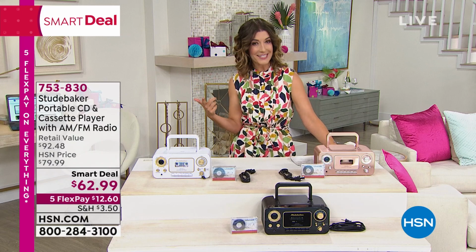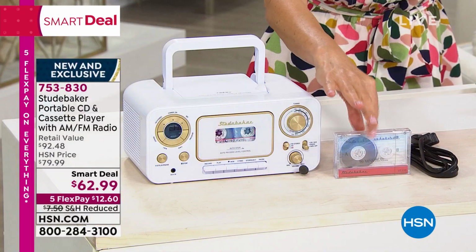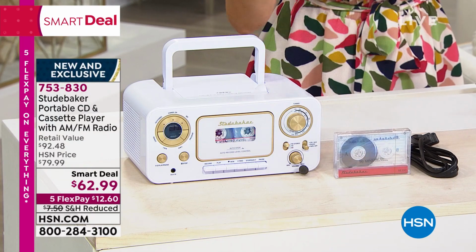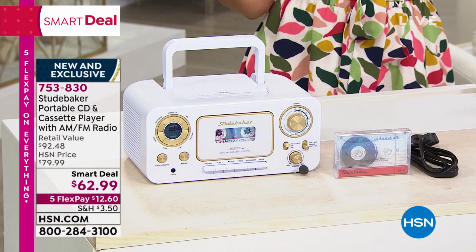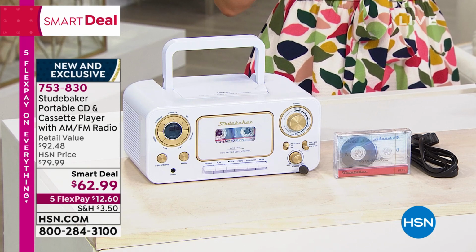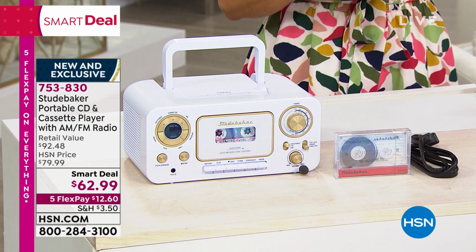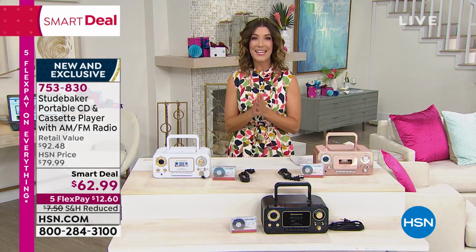So it's gonna play your CDs. It's gonna play your cassette tapes. Yeah, remember those? The ones that come in the plastic wrappers. It's gonna play your cassette tapes, and it's also an AM FM radio. So you're able to tune in, whether it's to catch up on the weather, your local news, your sports, your favorite talk shows or radio stations. It's all right here, a total party for $62.99.